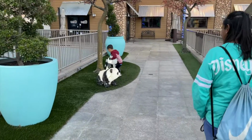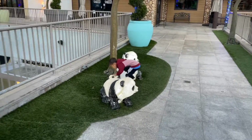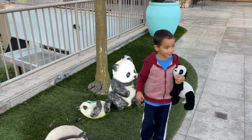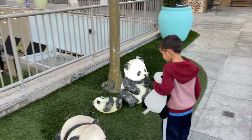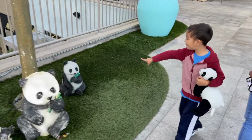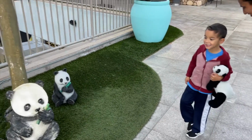But Benjamin just found a panda. Don't kiss it! He totally just kissed it. I know, he just kissed it. He loves pandas. As you can tell, he's holding his panda.